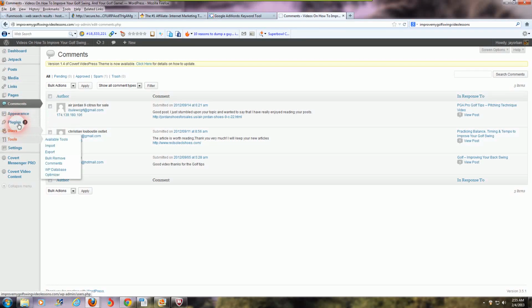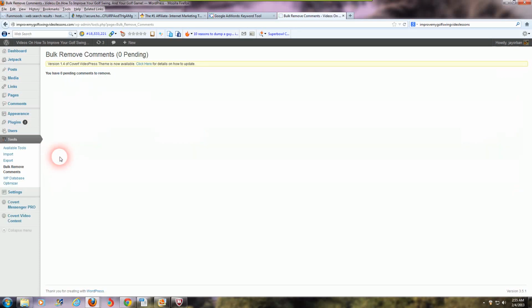So what you could do is go to the Tools button down here. I downloaded something called Bulk Remove Comments. You're going to click it, and it'll say you have 50 comments and they're all spam. They'll give you an option here. I have 0 now, so it's not going to give me an option. It's going to give you an option with a checkbox, and you just check it, and it'll say delete all pending comments. Yes, you click it, and it's going to delete all your comments.